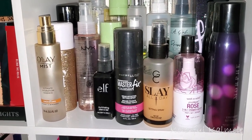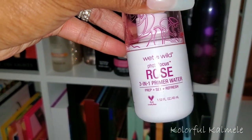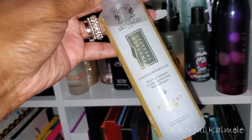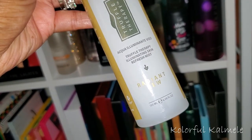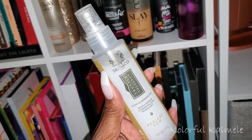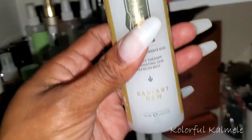I usually like to pick two setting sprays. So you guys know I use my Morphe all the time. I think we're going to go ahead and do the Wet n Wild Rose 3-in-1 Primer Water today. So yeah, I'm going to go ahead and use this. You know what I'm thinking? Actually, I probably need to use this. I got this in a monthly subscription box. This is from Skin & Co. It is Truffle Therapy Radiant Dew Refresher Mist. Yeah, I guess I can use this as a refresher as well. Not necessarily as a setting spray, just because these tend to go bad after a while. So yeah, I think I'm going to go ahead and use this as my refresher spray.